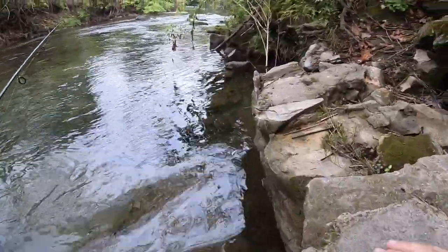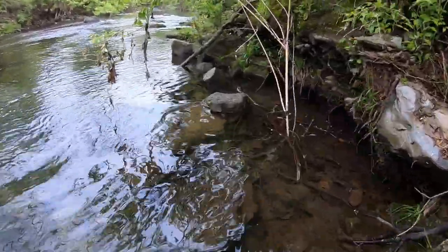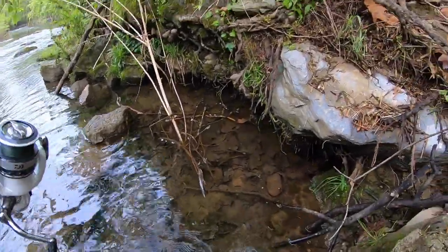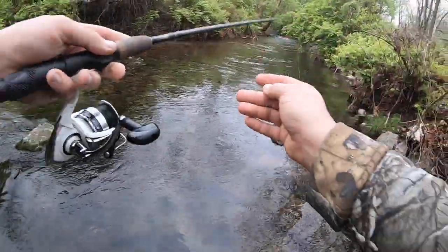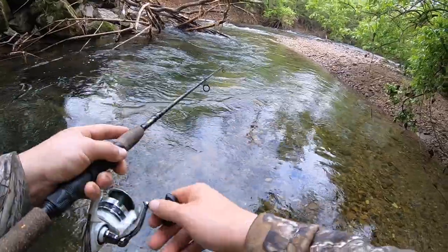Just try to hug the wall. Ooh. Yeah, it's probably over 5 foot deep. Yeah, I'm going to go around. It doesn't make sense to go through there. Ooh, there's a nice one. I'm chasing that. All right, good 6-inch trout.